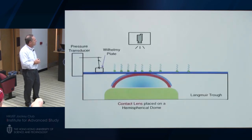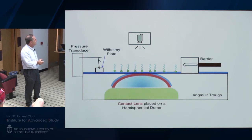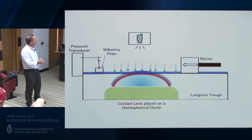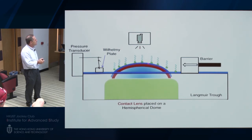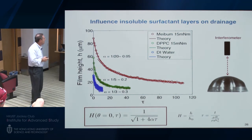You can read that. And here's again how the experiment works. We first spread some material at the surface. We then increase the surface pressure, elevate the dome through the surface, and use interferometry to measure the thickness as a function of time. And this is what we measure.